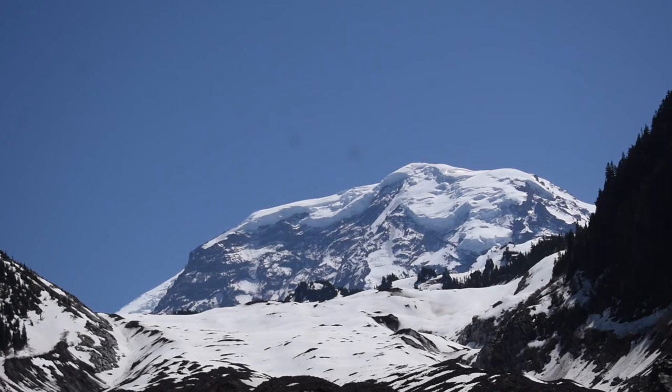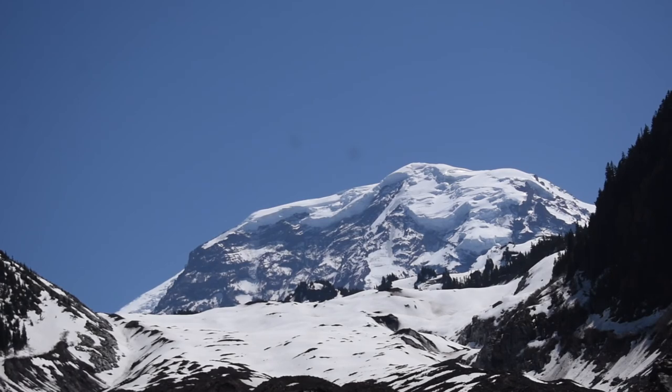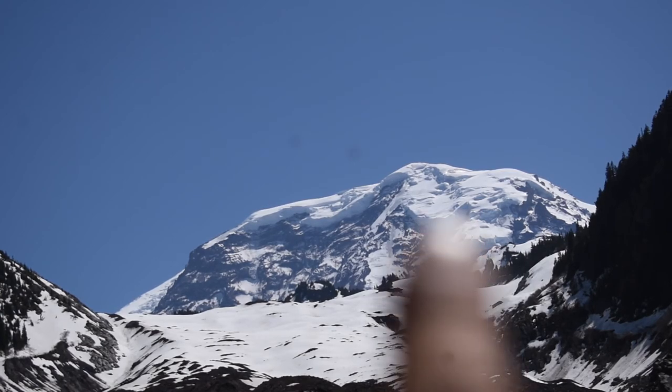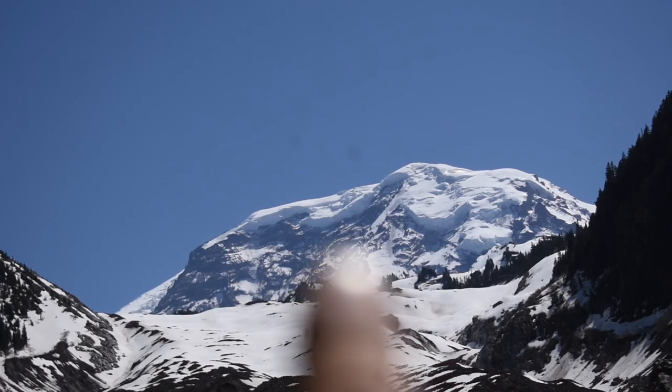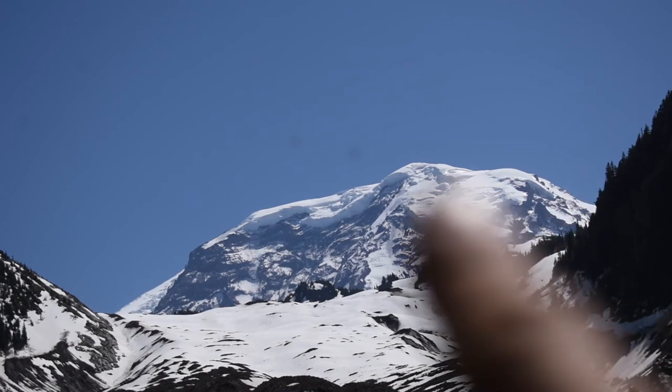And for those who climb Willis Wall, I've heard it is the Minotaur, the Medusa, and the Hydra all wrapped into one. And then right here, center picture, we got Liberty Ridge going up. There's Liberty Cap, which is actually the third highest summit on Rainier, but it's one of the toughest climbs in the Cascades.